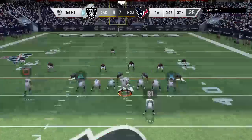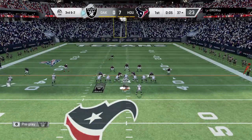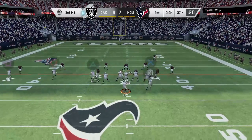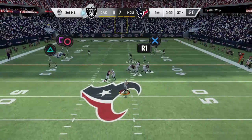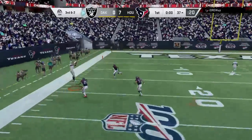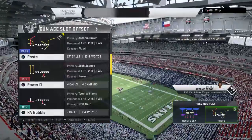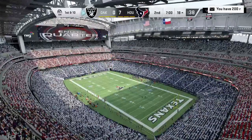Trying to keep the drive going here. This is play number 7 on 3rd and 2. Again, they'll throw with Carr. He's got a man. It's Williams.